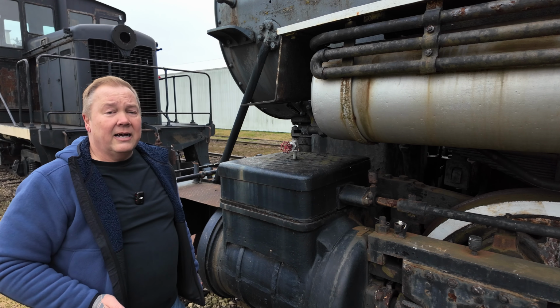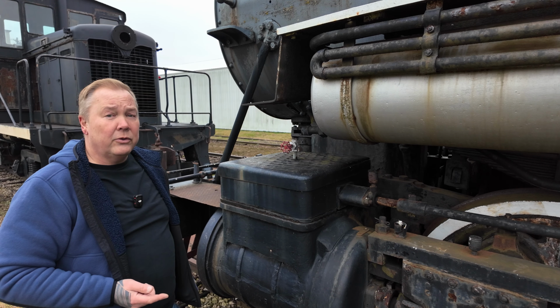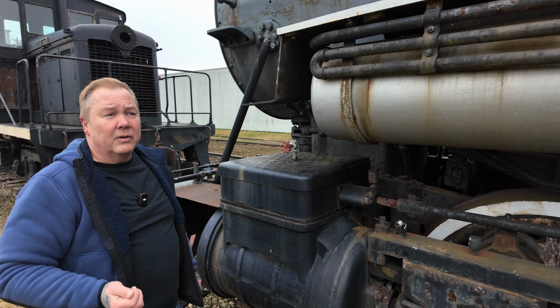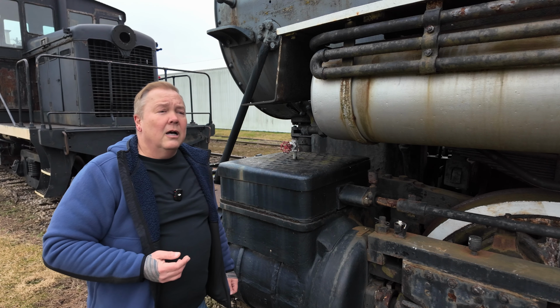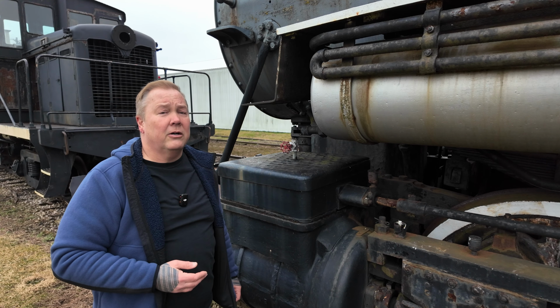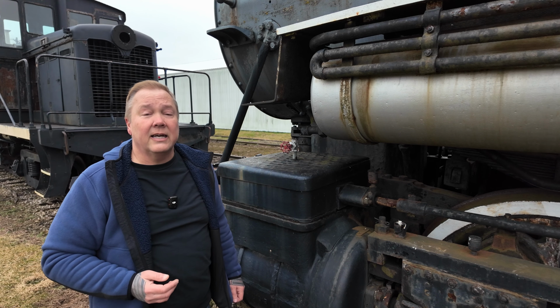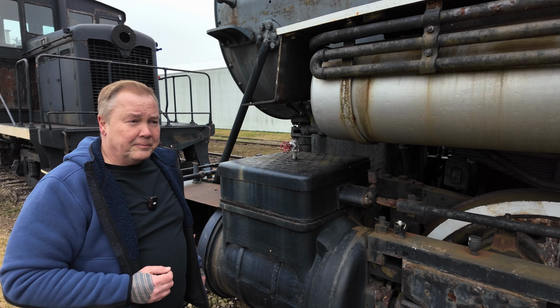And using that efficiency, you can cut down the amount of water you use, you can cut down the amount of fuel that you use. Water, when these things were running, was pretty much considered free, but fuel was not. Fuel is a big cost for railroads, just like it is today. So running it more efficiently was a good thing.